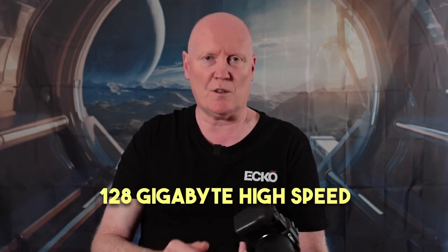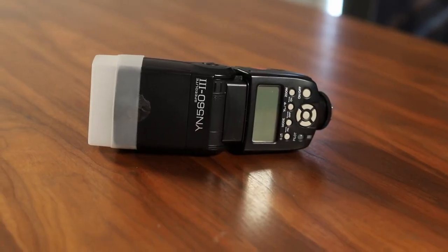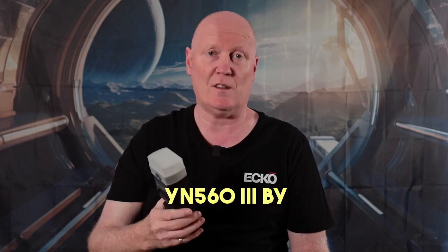Memory cards in these are 128GB high-speed memory cards. They pretty much last me the whole week, and then I just erase everything at the end of the week once I've transferred it across and backed it up. What you'll also need is a flash. Now, obviously when I started, we used to do photography a different way. We used to have lots and lots of flashes and lots of stands and push light everywhere, but you pretty much only need one flash for real estate photography nowadays.